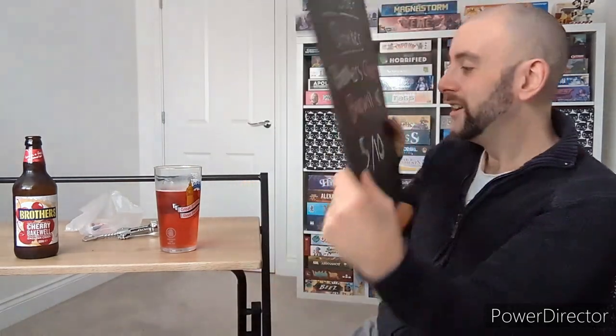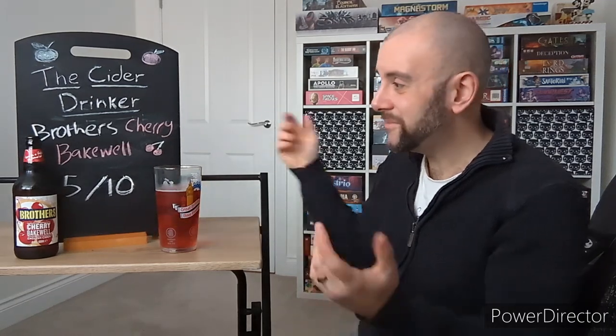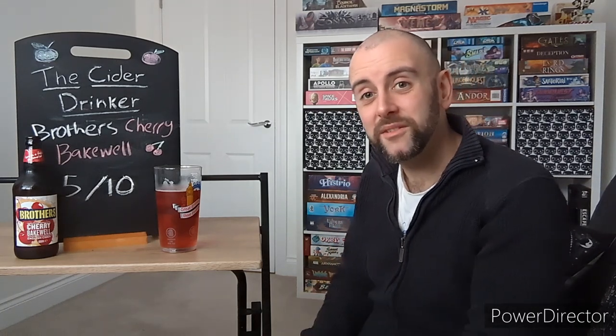But yeah, for a final verdict, I'm going to give Brothers Cherry Bakewell Cider Pop a 5 out of 10. Just completely middle of the road, sets out what it wants to do and does it reasonably well. It's not the worst cider pop I've ever tasted. It's certainly not one of the best ones. That still goes to Elska Cider Pops that you get in Aldi, which has a few new flavours out there that I'm going to try and get a hold of.